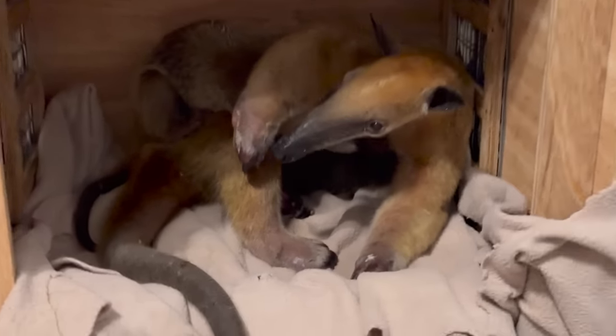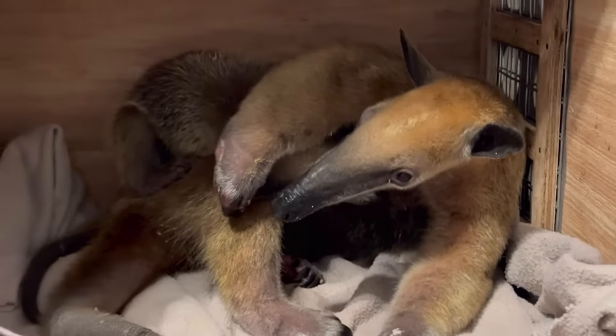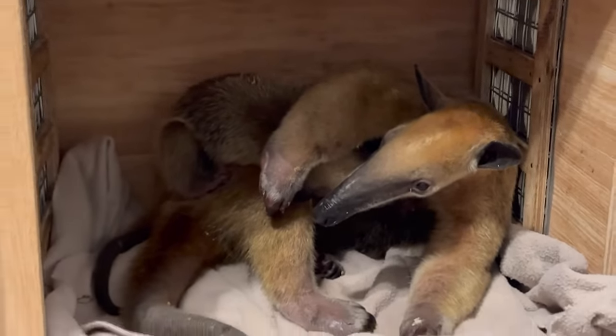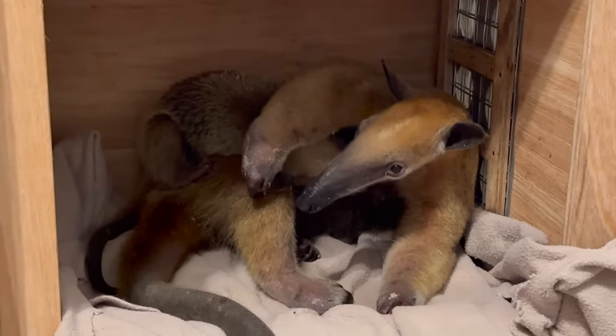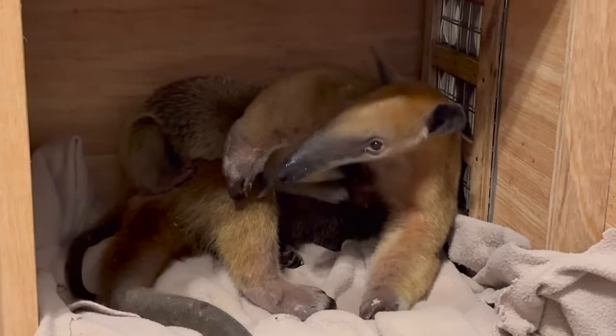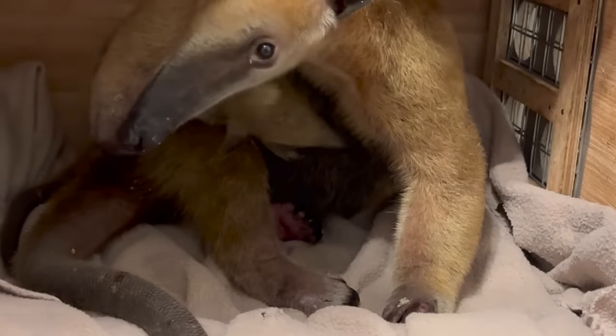Both babies are suckling on mom. Right to mama. And mama's doing a good job. Probably happy. Not right now. Let the baby eat and then we'll give her some sugars. So, look, you can hear it too. Oh, it's so cute. It's so cute.